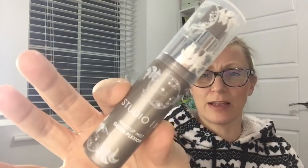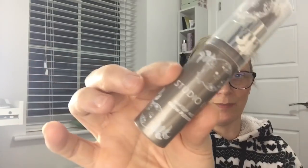Next thing is a Studio 10 Makeup Mist Glow Plexion, which is this. So there's extra lighting on now. For some reason, my computer, which is behind my iPad, has just sprung into life. This says, Makeup Mist Glow Plexion. This mist instantly primes, refreshes and hydrates lackluster skin. It can also be used as a setting spray. This is a travel size worth £14.